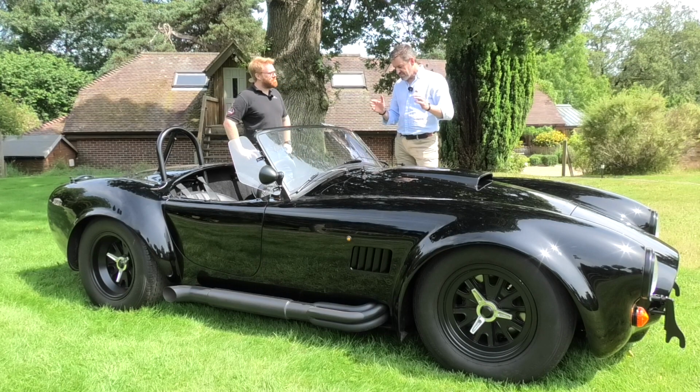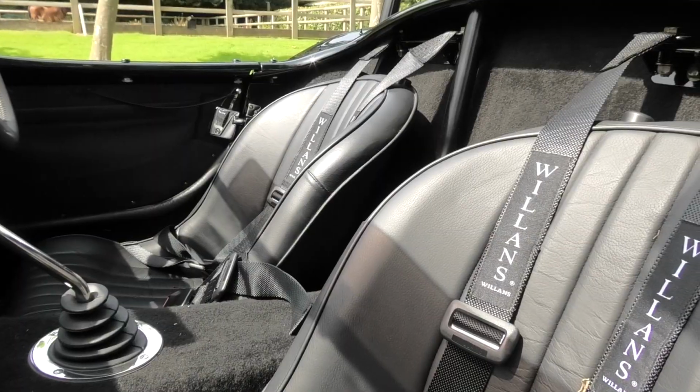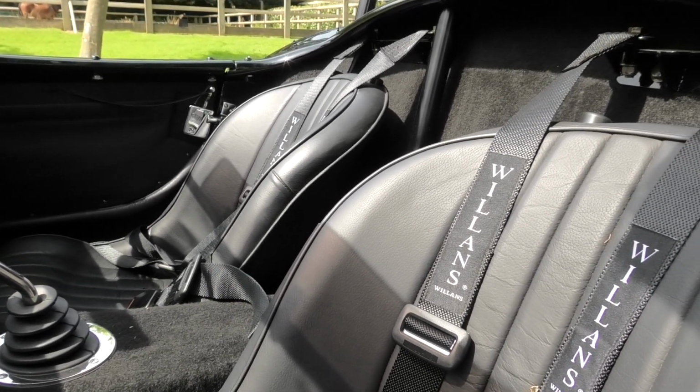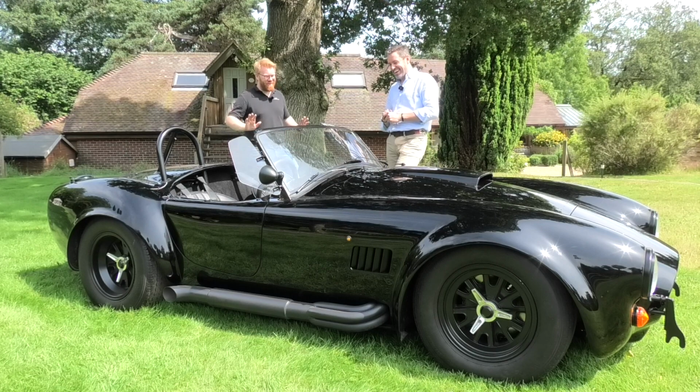I think you have to have side pipes. I know that the chance of burning your leg on that as you get out is probably quite high. You do it once and then you're all right after that.